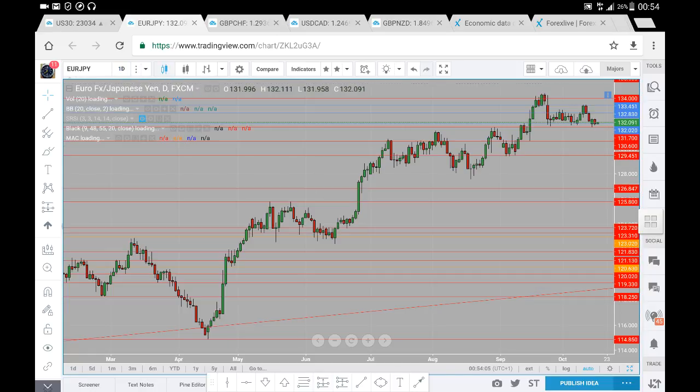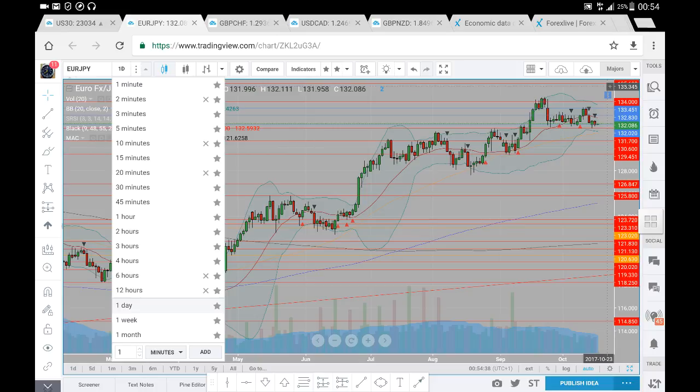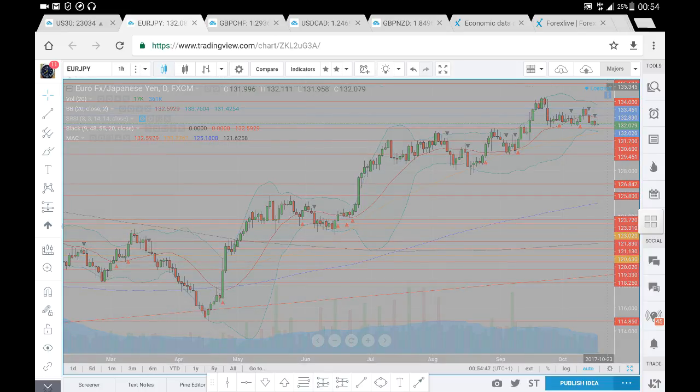On the daily chart, again, we have come all the way back down to support, and we do appear to be in this consolidative range at the moment until we can either break below, what's that level? Is it 131.70? Yes, until we break below 131.70 and hold below there, or break above 134. Those are pretty much the levels, below 131.70 and above 134. We're still operating within that range at present. So that should wrap up the Euro-Yen analysis.